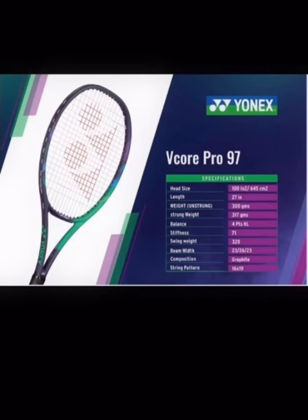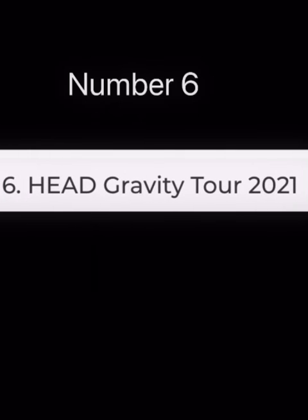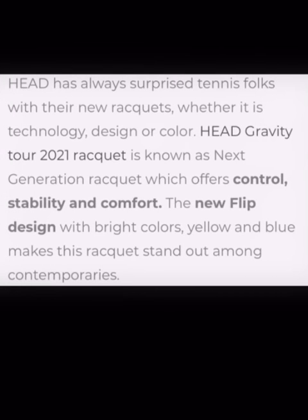And here you can see the design of this racket as well as the specifications of this racket, like head size, which is 100 inches square, and length 27 inches, and weight, which is unstrung weight, strung weight, balance, stiffness, and etc. Sixth is Head Gravity Tour 2021. Head always surprises tennis folks with their new rackets, whether it is technology, design, or color.